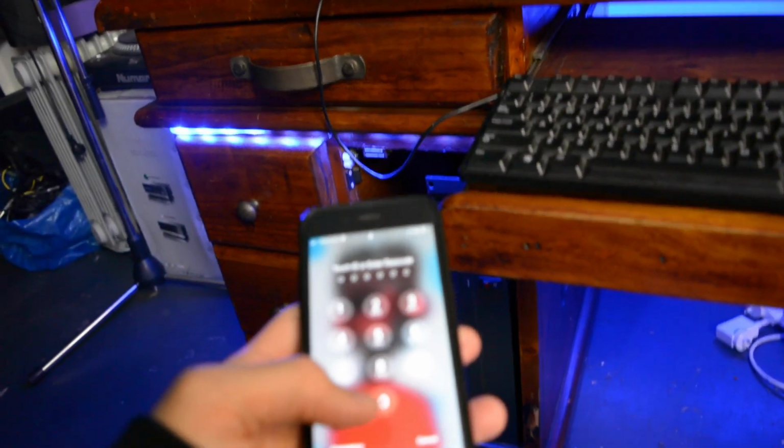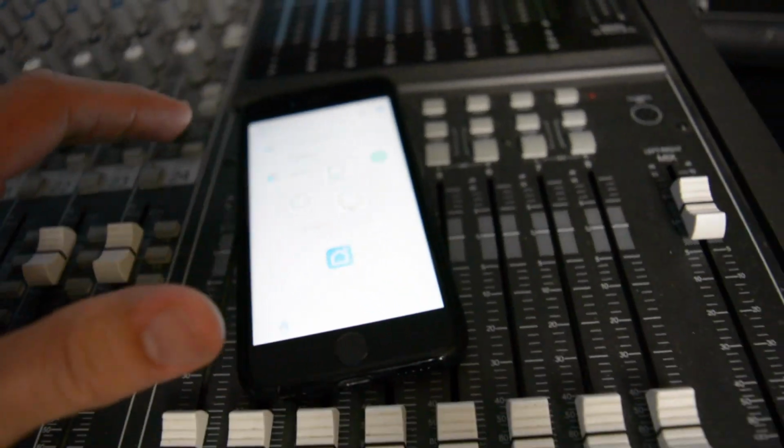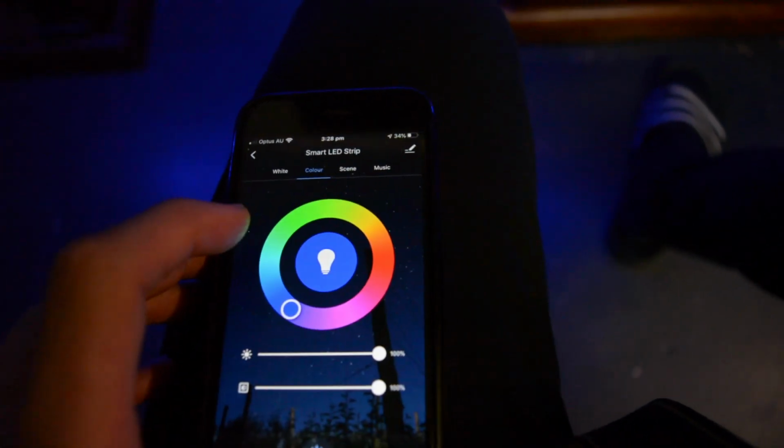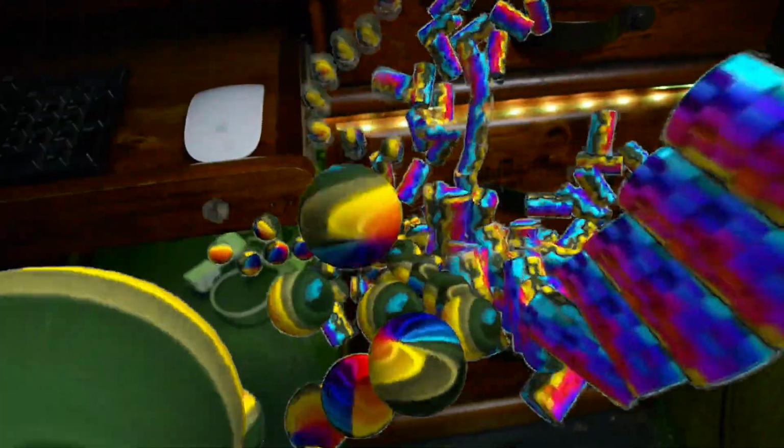Also, to make the place look real cool and sleek, just added in some new lights. I'll be getting some more of these. Check these bad boys out. Let's check this out. Get on your phone here. Get into this app. Currently looking like a bit of a blue color. Boom. Go in there. Oh snap.